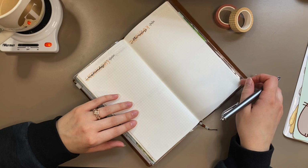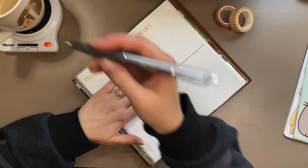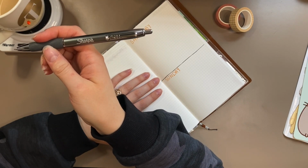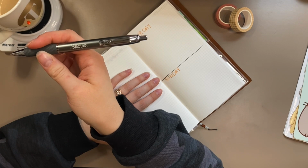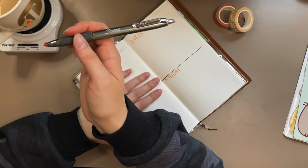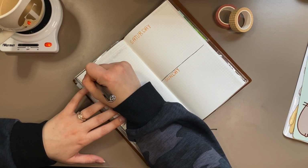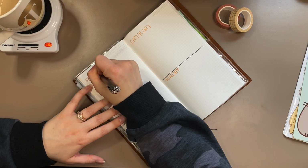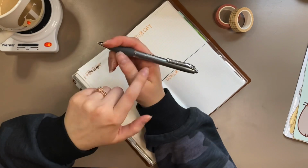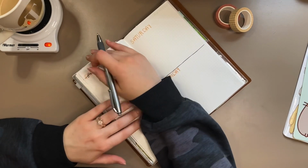And I forgot to mention too, I'm actually using, and I was really surprised on the Nostalgia paper, I've had these for a little while. It's the Sharpie S-Gel Pen. I think it's 0.7 tip. I always thought they smeared really bad on the Nostalgia paper, and I never really used them on the Nostalgia paper because of that reason. And then I picked this one up the other day because I forgot I had it. It's a metal barrel, which I really like.